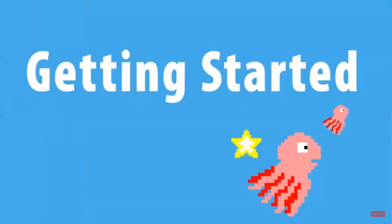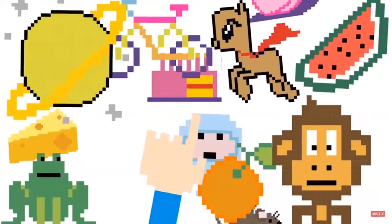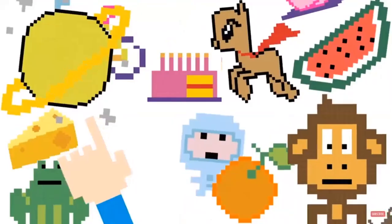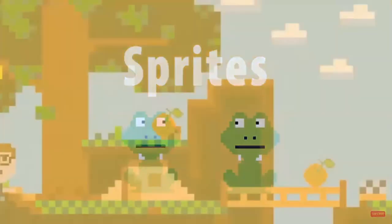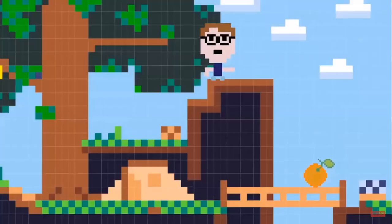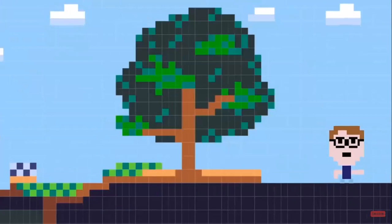Getting started. A project in Scratch usually starts with choosing what objects or sprites will appear in the game. Scratch has a large library of ready-made sprites to get you started. Sprites. Sprites are the things that move about or react in the game. They can be anything from animals and people, pizzas, or spaceships. You can bring each sprite to life on screen with a list of instructions called a script.